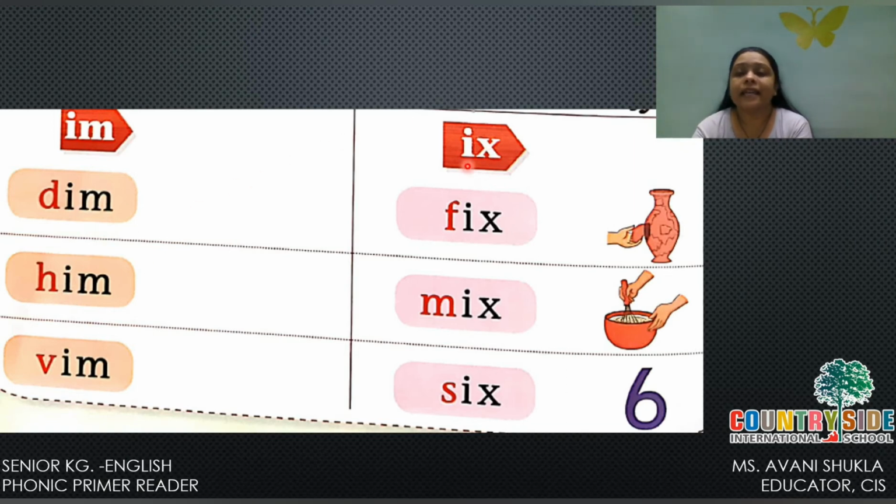Then there is x rhyming words. For x fix. Ma x mix. Sa x six. So these are x rhyming words.